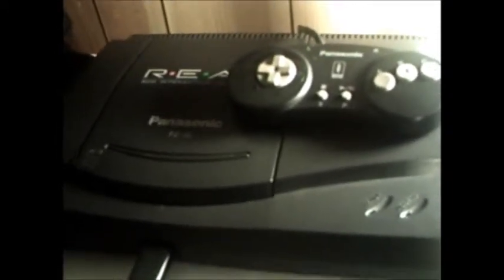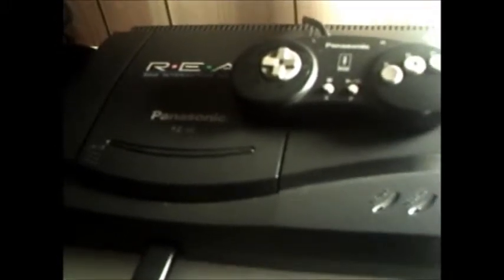Okay, and here's the controller. This controller design changed slightly several times, and there was no one company that manufactured a 3DO. It wasn't manufactured by 3DO. The architecture was designed and laid out, but it was licensed out to other electronics companies to make other devices that were basically a 3DO.